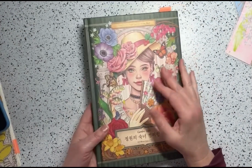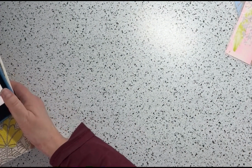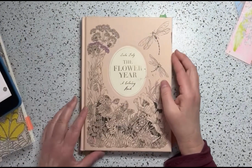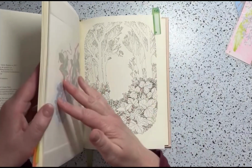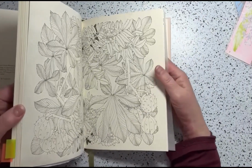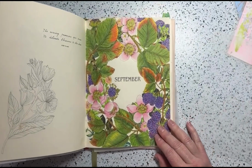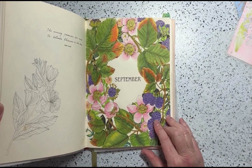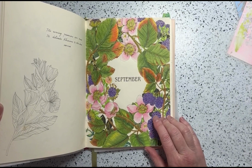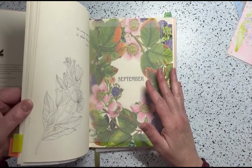I have a couple of portrait books that I really like working in, but I also really like working on flowers as well. Yeah, I just like the color, the vibrancy that you get when you're working in florals. This is something that I did in September that I really, really liked. I just really like the challenge of making something look somewhat realistic, like the berries or the leaves.